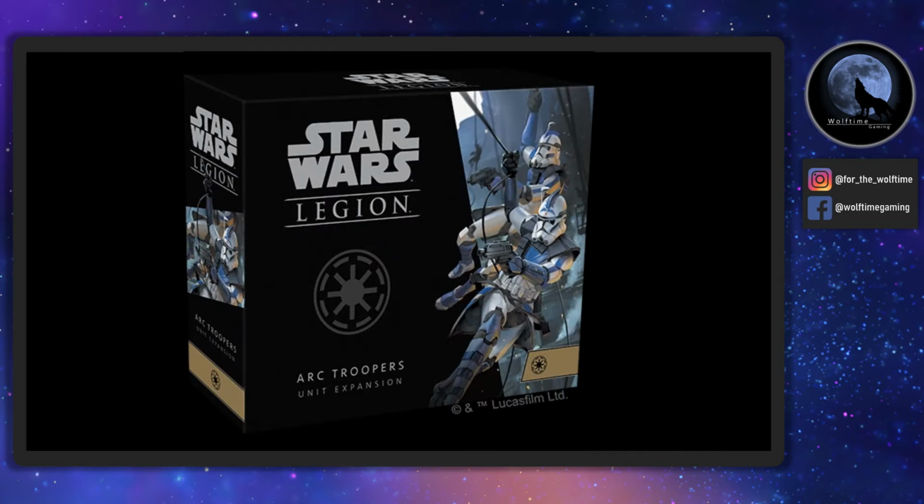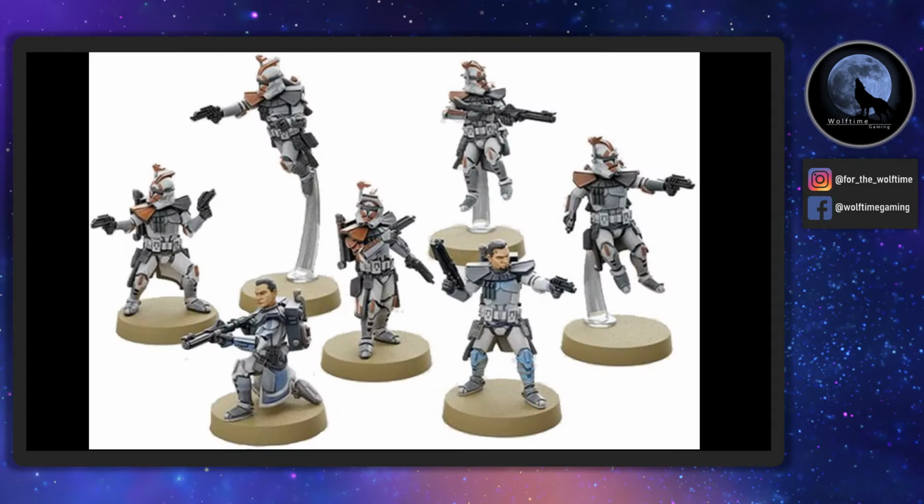Now the second up, we've got the ARC Troopers for Star Wars Legion. As you know, Star Wars Legion is a real sort of passion of mine. I love the game, my kids love the game, we play this all the time, and they're absolutely fantastic miniatures. I mean, look at the sculpts on these. The ARC Troopers look fantastic, so thematic, especially the ones flying through the air.